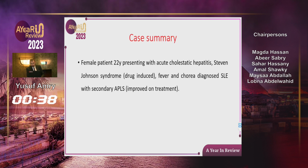So, in a nutshell, a 22-year-old female patient presented with acute cholestatic hepatitis and Stevens-Johnson syndrome, mostly drug-induced. The hepatitis resolved after stoppage of the drug, so it's mostly drug-induced, and the skin affection was mostly drug-induced. She had fever and chorea. We diagnosed systemic lupus and secondary antiphospholipid syndrome. She had positive lupus anticoagulant, and she improved on treatment.